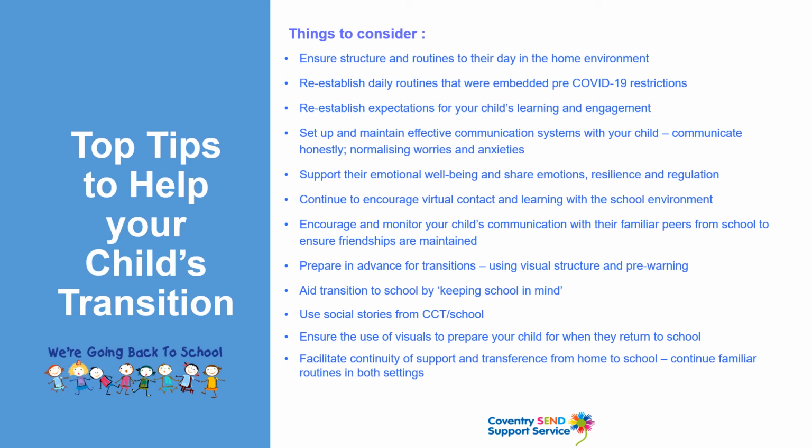Continue to ensure that the transference from home to school is there. Ensure that those familiar routines, both in home and in school, are embedded. This is so important for your child. And probably most importantly, reassure your child that things should get better. They will get better, and that normality will return very soon.